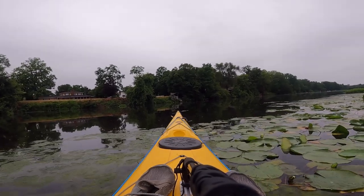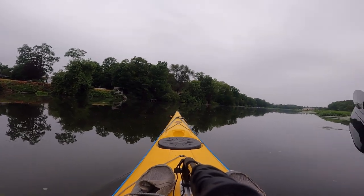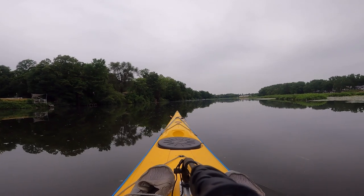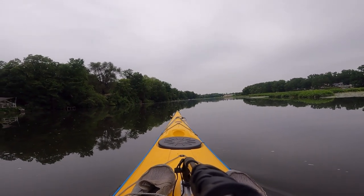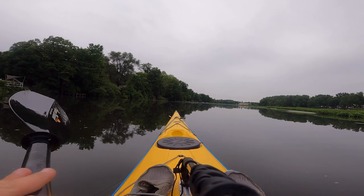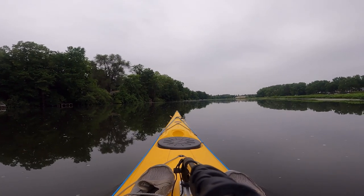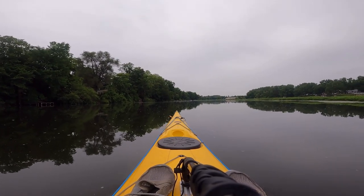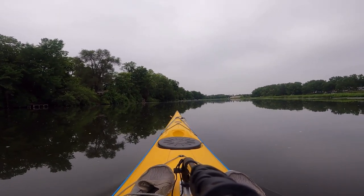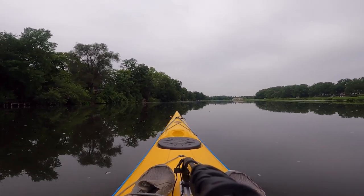Paddling through some lily pads. Alright, and now the river opens up. And Google Maps says the river goes right over here. I'm going to be paddling upstream for the beginning, so my left and right are going to be mixed up. River right, which is my left, is going to be the primary channel for the beginning. It looks like it snakes through a lot from the Google Maps. But yeah, I am very excited. Let's get to that dam. 6 miles.